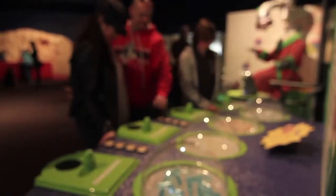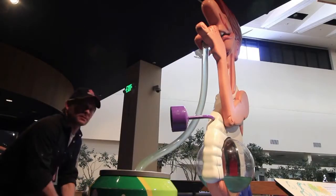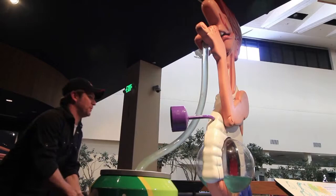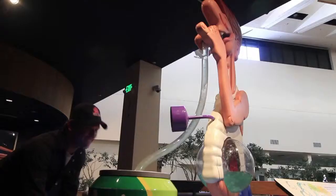Grossology features all hands-on exhibits that encourage kids between 6 and 14 to explore the biology behind what makes their bodies function. So this is one of the few times that a burp is actually acceptable in a public place. Am I right? Run for cover!